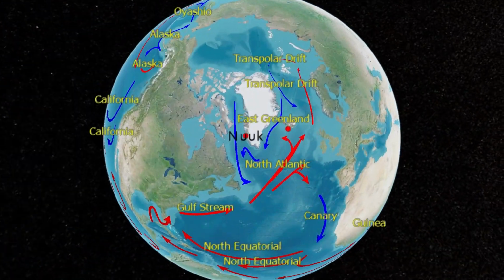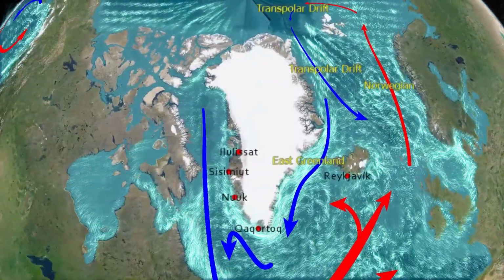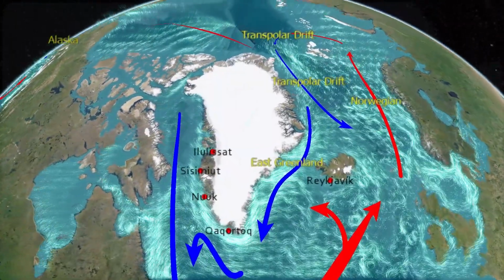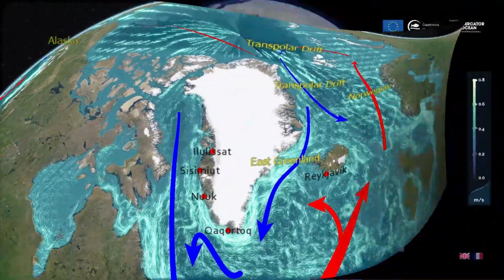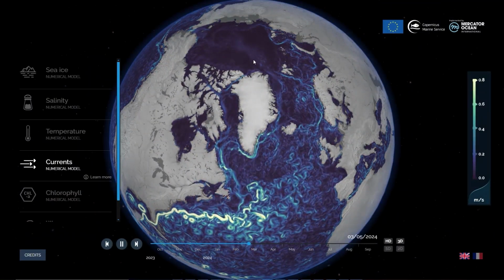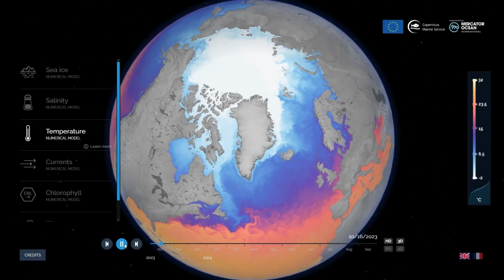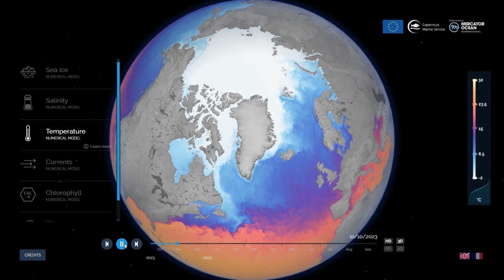This animation highlights the ocean currents that shape Greenland and Iceland's climates. Greenland is surrounded by cold currents, like the East Greenland Current, which carries frigid Arctic waters south, and the West Greenland Current, which moves cold water north along the coast. These currents reinforce Greenland's icy conditions.